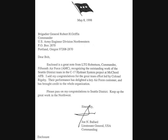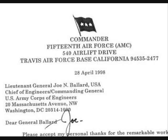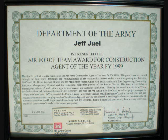Apparently my vigilance was noticed and letters of appreciation were sent from the commander of the 15th Air Force to the commander of the Corps. I was pleasantly surprised to get a note from my commander, Colonel Rigsby, along with copies of these letters. The entire construction program at McChord Air Force Base was going very smoothly, which is remarkable considering how many projects were under construction. The Seattle District U.S. Army Corps of Engineers was named Air Force Team Award for Construction Agent of the Year, FY 1999.